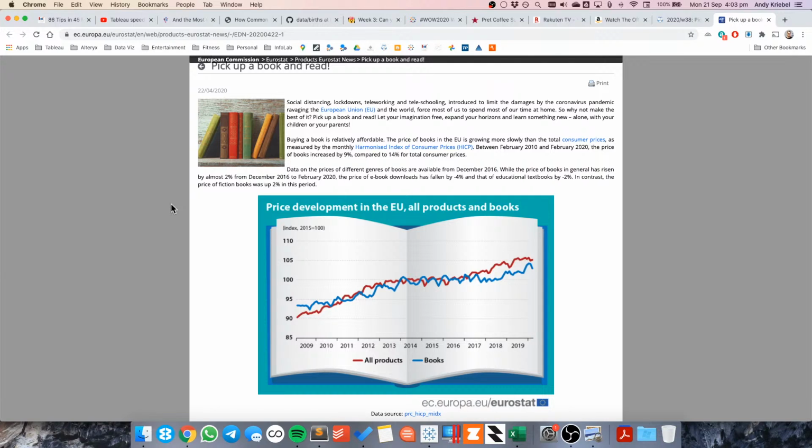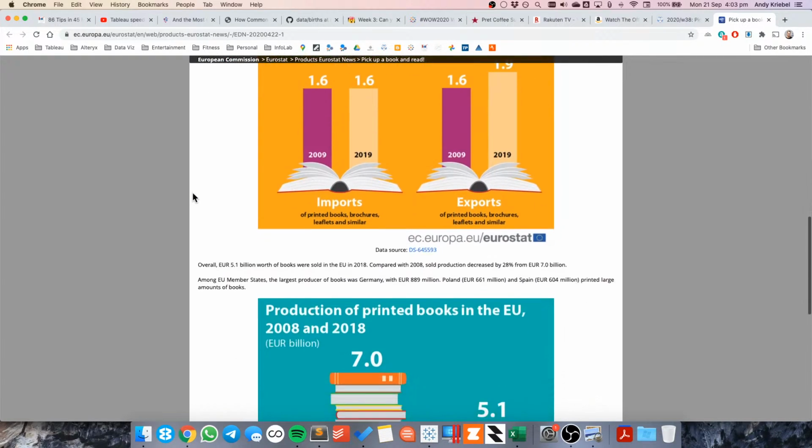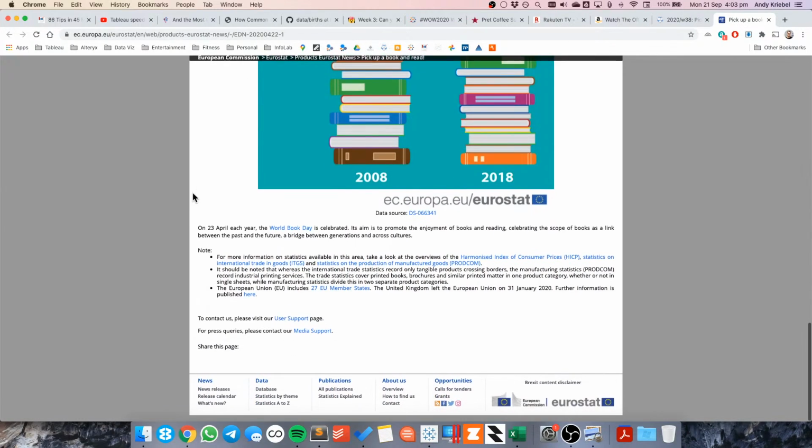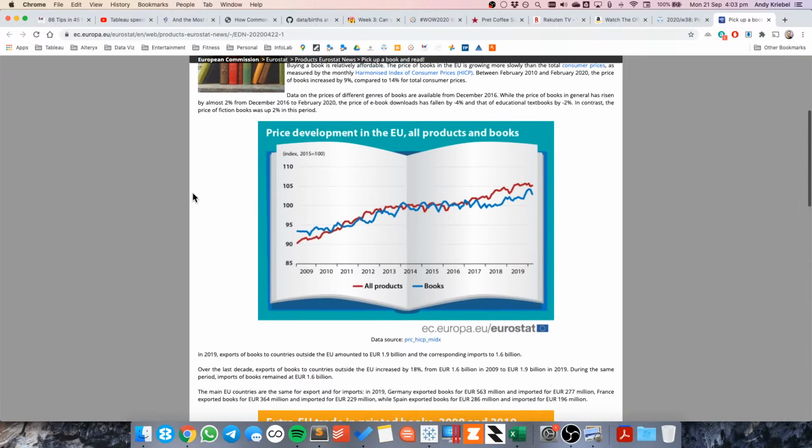Okay, and it looks like we're going to be looking at the monthly harmonized index of consumer prices, HICP, between February 2010 and February 2020. The price of books has increased 9% compared to 14% for total consumer prices. Okay, so some interesting insights here. And then we're looking at imports and exports. I'm going to ignore the rest of this because it looks like it's only relevant to this first chart.